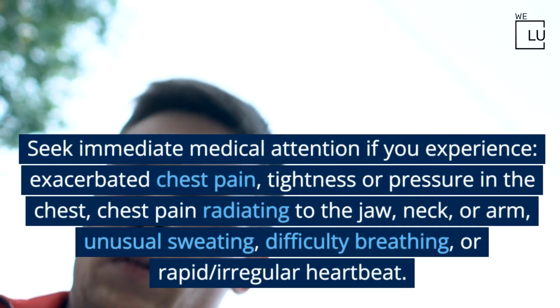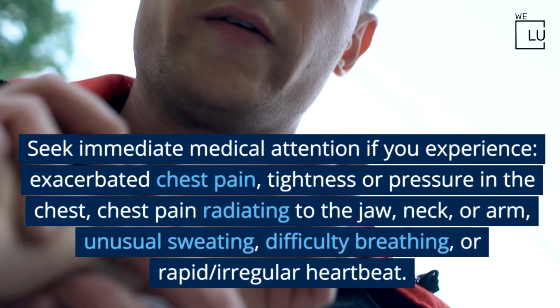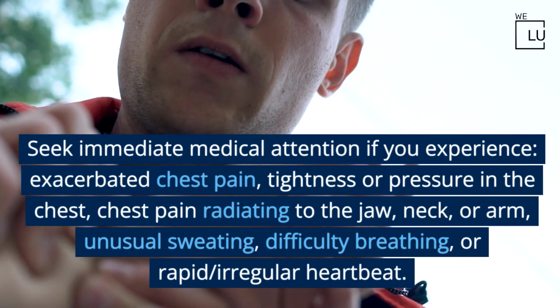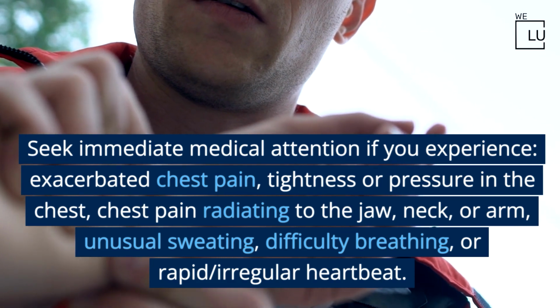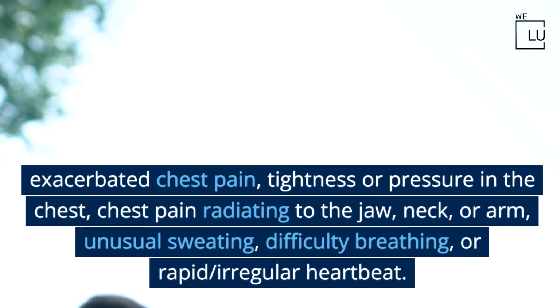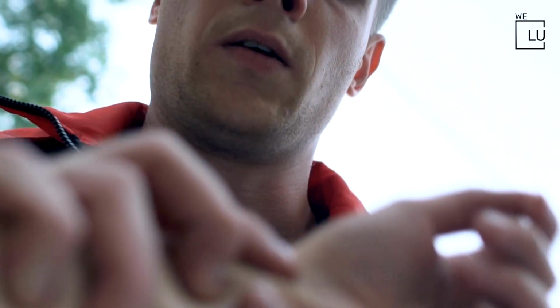Seek immediate medical attention if you experience exacerbated chest pain, tightness or pressure in the chest, pain radiating to the jaw, neck, or arm, unusual sweating, difficulty breathing, or rapid, irregular heartbeat.